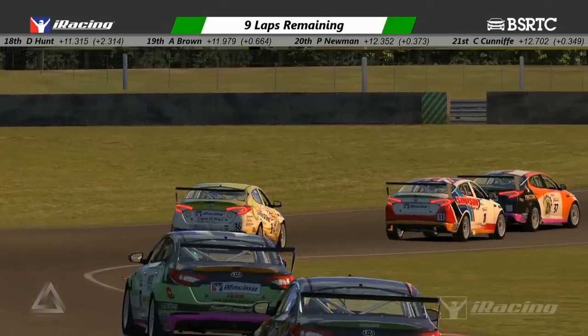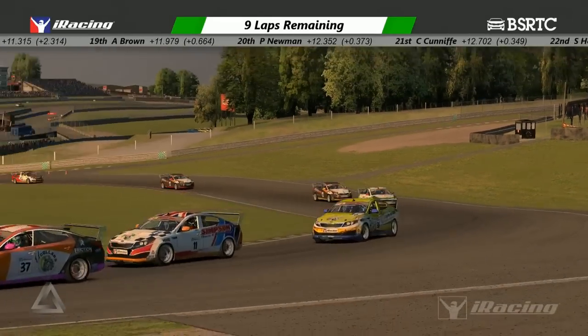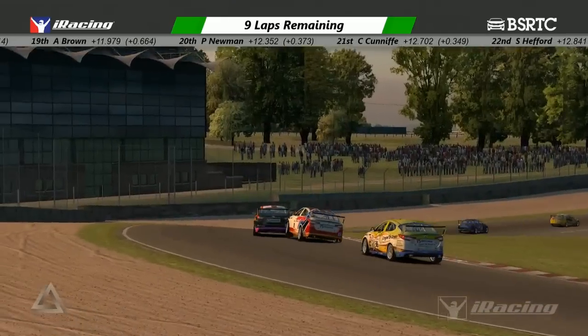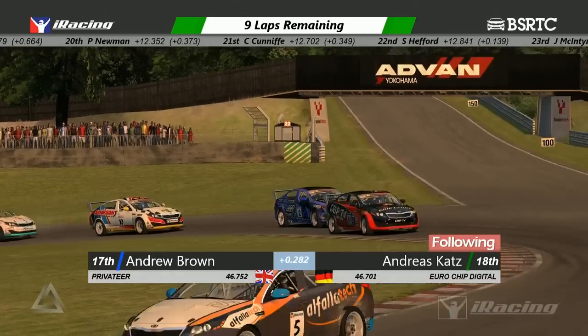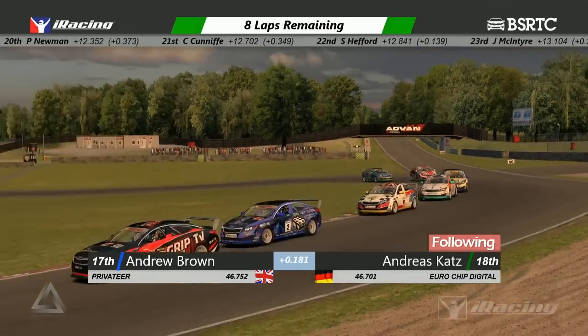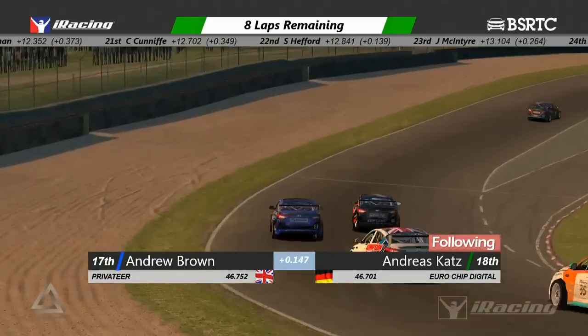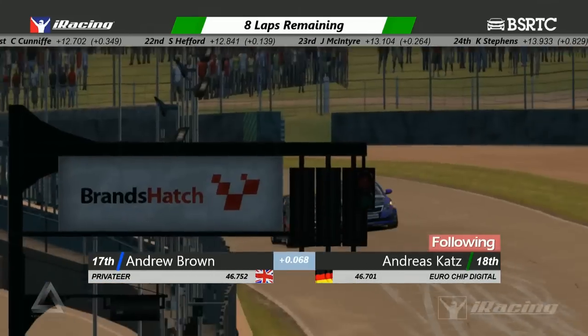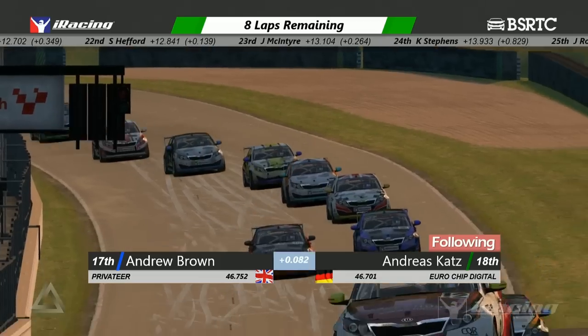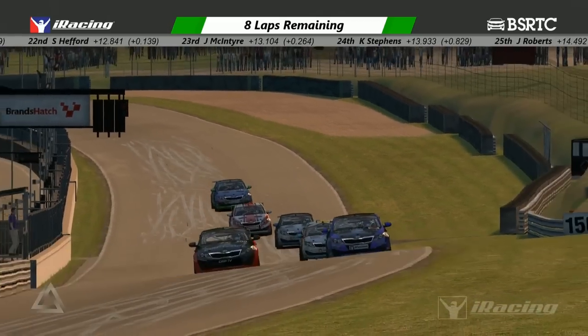And look at that battle with Andrew Brown, Katz, Newman, Cunniff, Hefford, McIntyre and Stevens. That's a cracking little battle there. And the 13 of John Roberts too. We haven't seen much of John Roberts tonight at all. Andrew Brown and Katz. Katz trying to go around the outside.